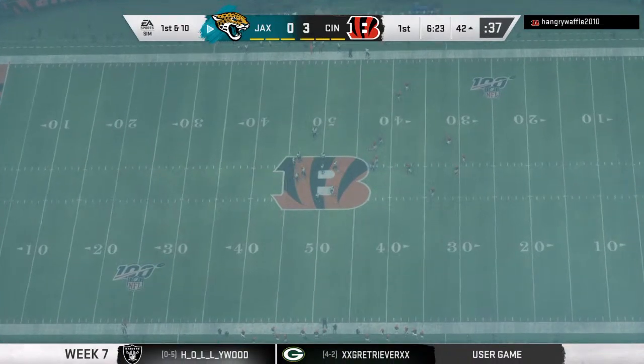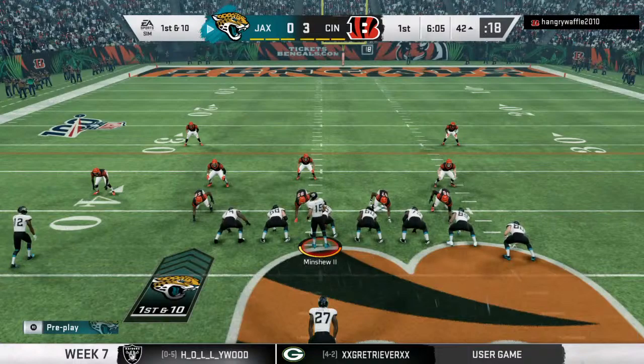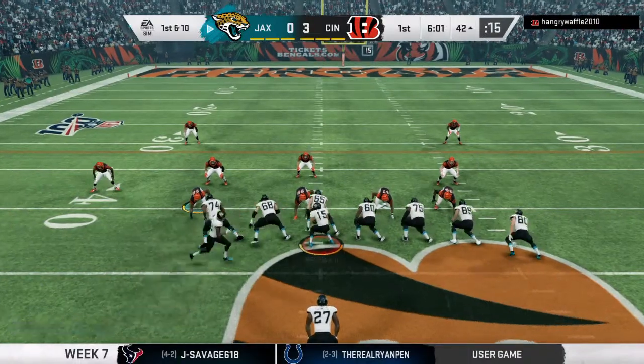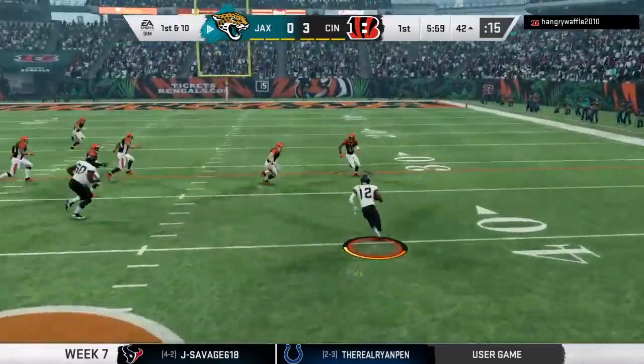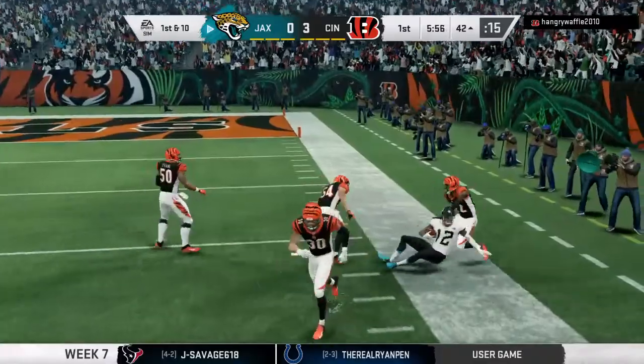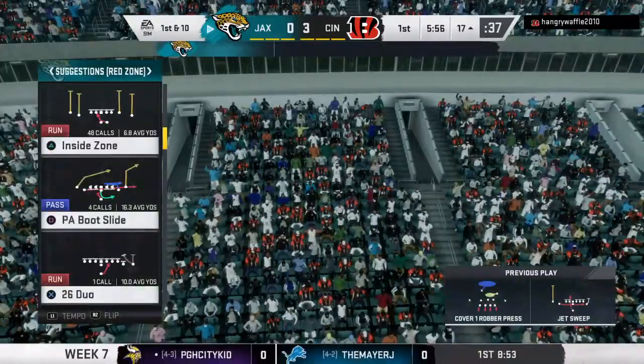Timing is everything, and they work on this cut all the time. They work on all the timing patterns, and this time it paid off for them. Worked him to the center of the field, cut it to the outside, ball's delivered, gets both feet down for the completion. He's got the first down here inside the 30. A really nice gain of 25 yards.